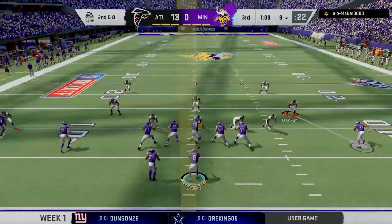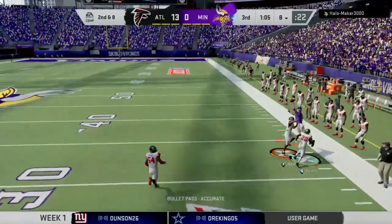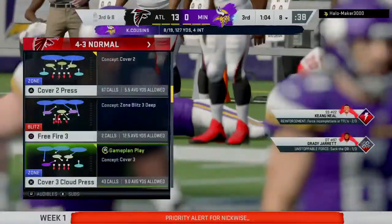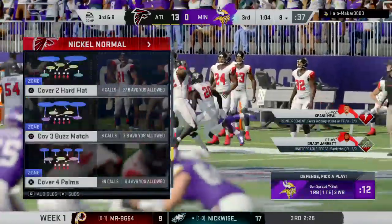They've got to get their timing back. Throwing on 2nd and 8, Cousins. And this is going to wind up incomplete. The coverage there too strong on the deep ball, and now they face a third down.